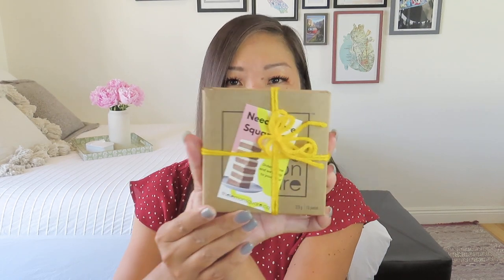Ooh, so we have something that's a little bit perishable, so I did want to open this soon. It came all wrapped up with some little yellow yarn here. So this is the lemon square from Vancouver, British Columbia. Lemon coconut squares. I mean, I love me a lemon square. So good. And I love me coconut anything. So putting those two together sounds so summery and delicious.